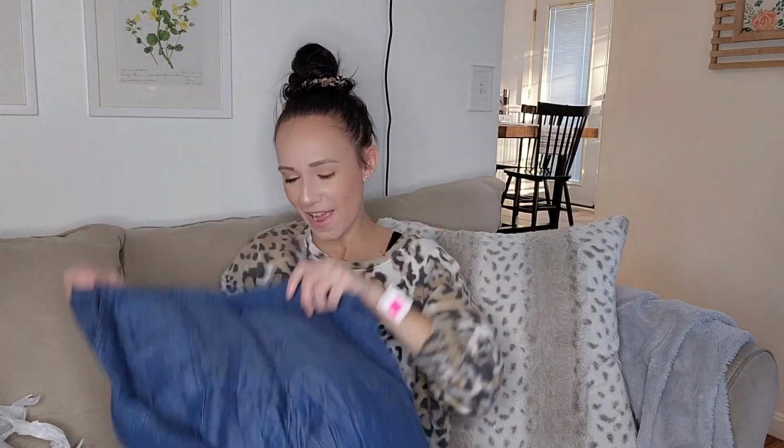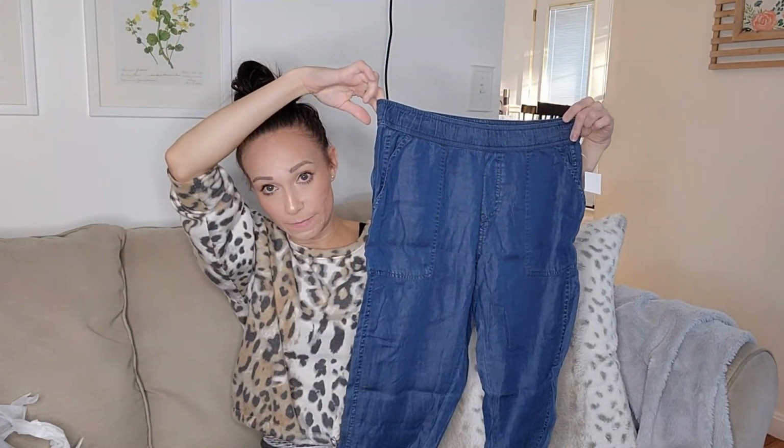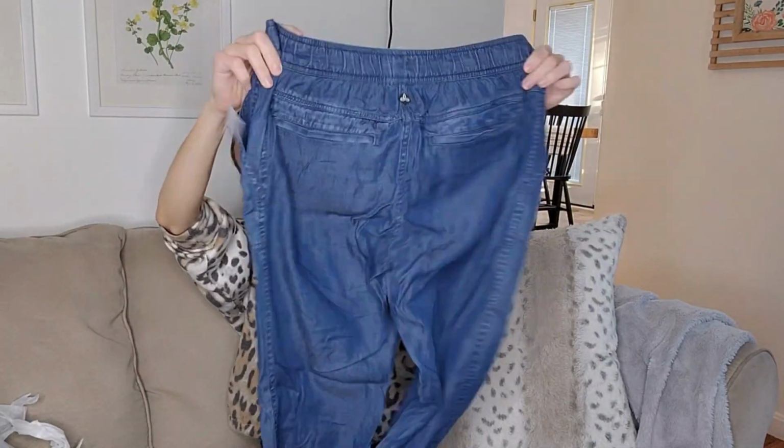I really am high hopes for all this Prana. Here is another one. I forgot how much Prana I found. This is a size small, and this looks like it is new without tags, like the actual tag came off. This at Goodwill was also $10. I wonder if Prana donated to a retail thrift, maybe.